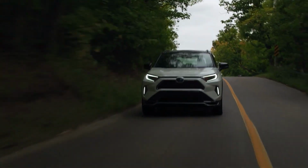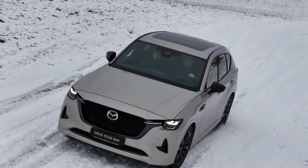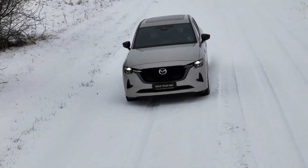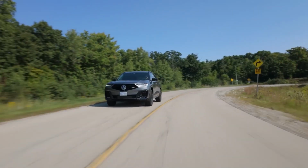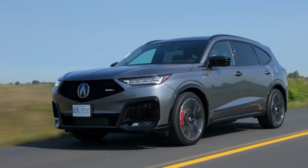Finally, don't underestimate the importance of seasonal care. Extreme temperatures, whether hot or cold, can affect your car's performance. In winter, ensure your battery is in good condition and your tires are suitable for icy conditions. In summer, monitor your air conditioning system and check for potential overheating. By building these habits early, you'll enjoy a car that performs reliably and retains its value for years.